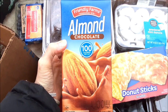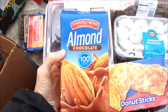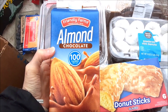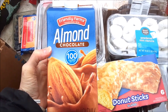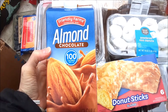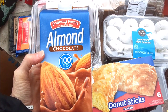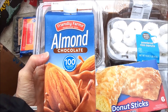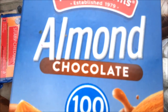We've got our chocolate almond milk. Honestly, what I needed was regular almond milk. I need the non-sweetened vanilla flavored almond milk, oh mighty universe and eternal lord and all the powers that be. Mother Earth, please bring me the unsweetened vanilla-flavored almond milk. But thank you so much. I am not looking a gift horse in the mouth. Thank you so much for this almond chocolate milk as well. Thank you, thank you, thank you. It's just that I need the other kind for my coffee.